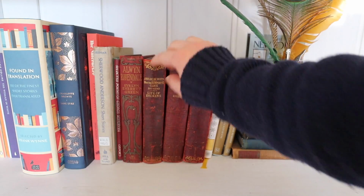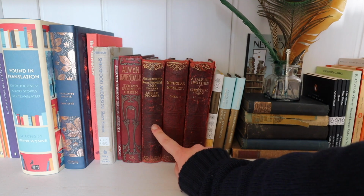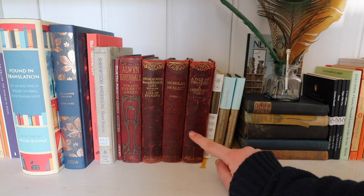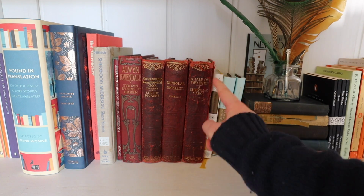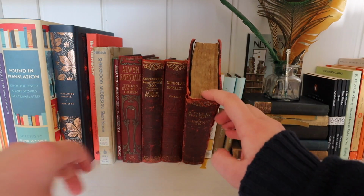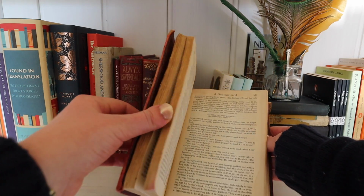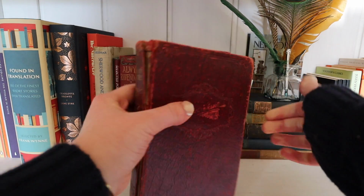So the ones I've got here are American Notes, Master Humphrey's Clock and Life of Dickens. This one is Nicholas Nickleby, and this one is definitely my most worn of my editions, which has got A Tale of Two Cities and A Christmas Carol, as well as a few others like The Chimes, but the big one is A Christmas Carol in this book, and I've read it many, many times.